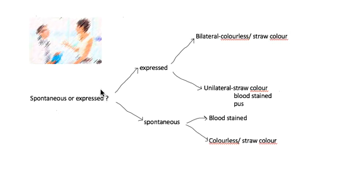And also infection, of course there will be pain, and they may have some fever, and examination will show the signs of inflammation. But when you look at this flow chart, though I'm taking it in a different direction rather than whether it's one breast or both, if it's an expressed secretion, that is the person squeezes and takes, and if it's bilateral and there's not much color or just straw color, it very well could be a physiological one. Very well could be physiological, expressed and bilateral.